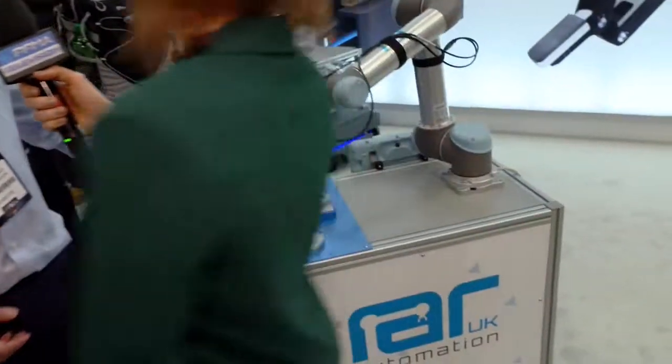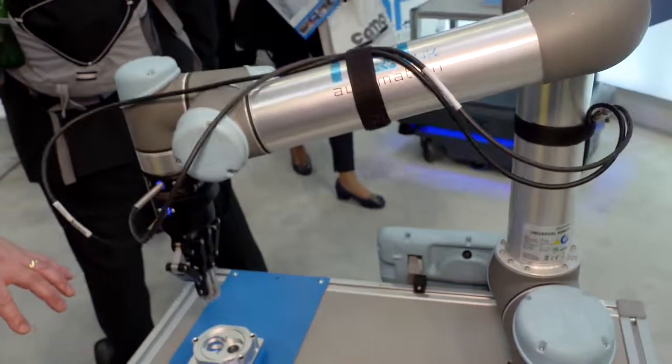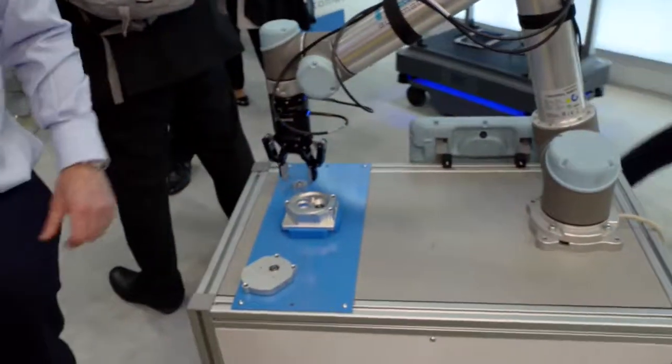RAR UK Automation, we're specialist distributors for a range of automation solutions. We particularly specialise in cobots from Universal Robots and associated tooling. In this one, we're showing robotic grippers, force sensor and vision. So it's assembling this pump assembly.